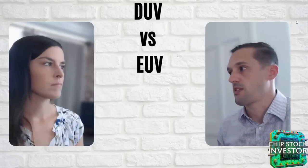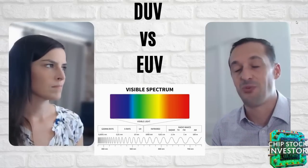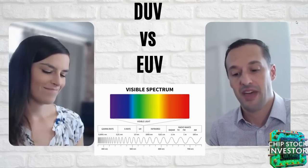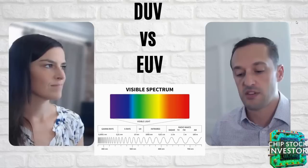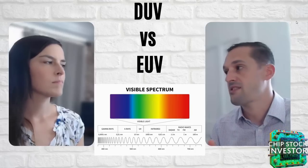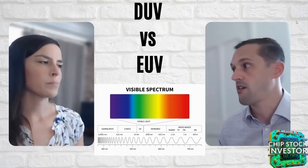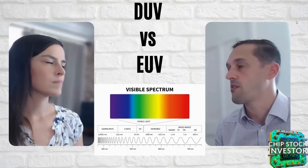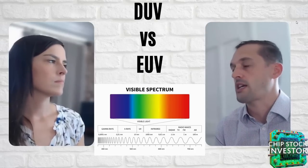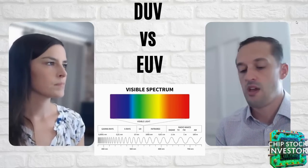So as to your question about the light itself, deep ultraviolet versus extreme ultraviolet, DUV and EUV. If you remember back to your physics class, light travels in waves, and the distance between the peaks in those waves determines the color of the light that we can observe with our eyes, the visible spectrum. On that same spectrum are things like infrared and radar, to the right of red, which we can't see. And to the left of blue and purple are things like ultraviolet light. Again, we can't see ultraviolet, but it's there. It's a short wavelength to the left of blue and purple.